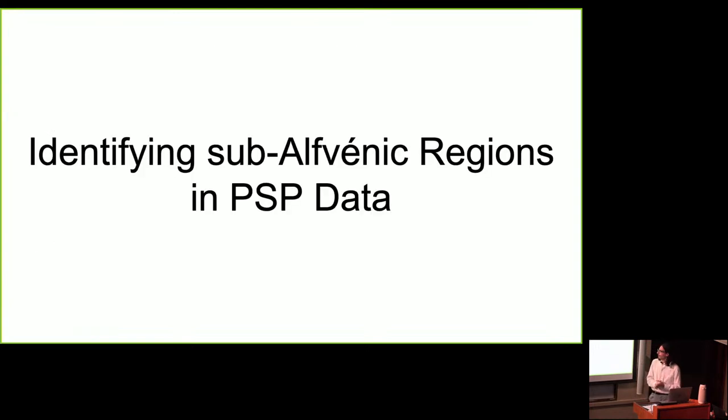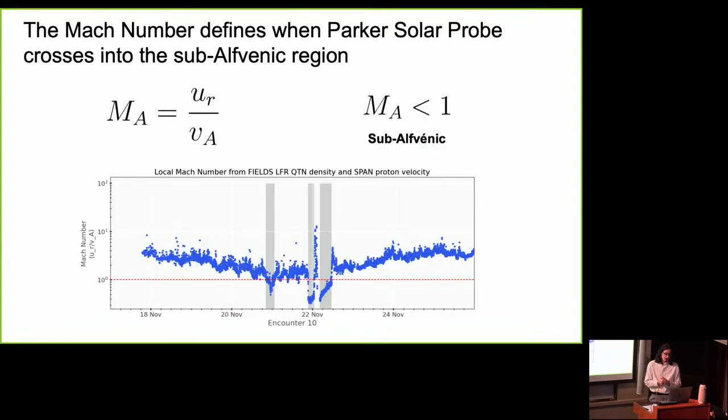Okay, that was the background, but we want to try and identify these sub-Alfvénic regions in the Parker Solar Probe data before we can start identifying the wave activity that we're interested in for coronal heating. So to do that, I used a ratio called the Alfvén Mach number to define where the Parker Solar Probe crosses into the sub-Alfvénic region. And so the Alfvén Mach number is just the ratio of the two parameters I discussed previously, the bulk radial flow of the plasma over the Alfvén speed. And so when the Alfvén speed is greater than the bulk radial flow, we're in the sub-Alfvénic region.